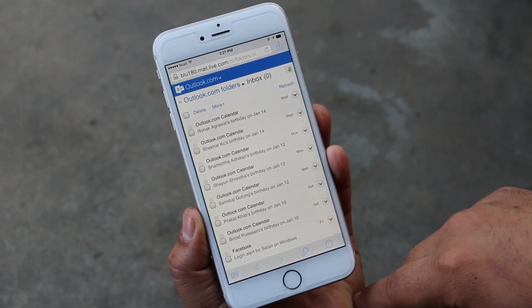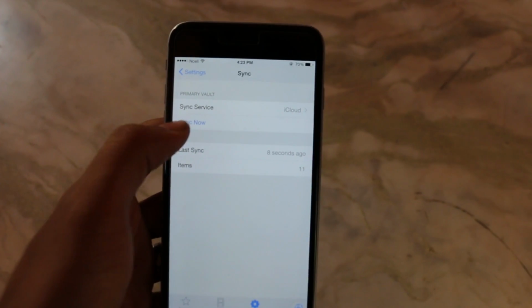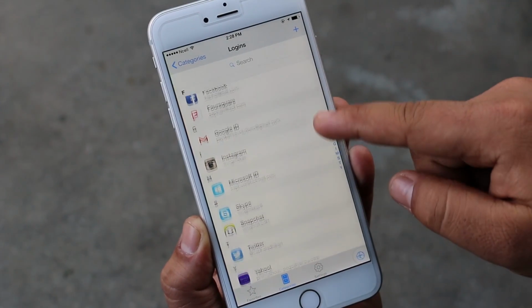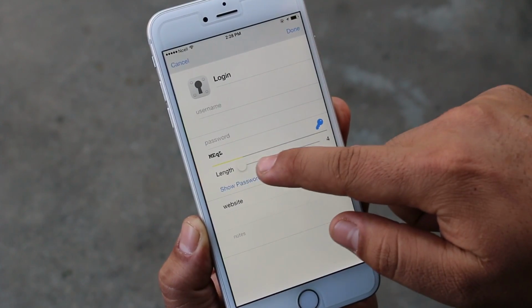You can sync all this data and info on this app onto your cloud storage, which is a great feature in my opinion, as it automatically syncs all the data from time to time or whenever you add a new item. So a very handy app as you don't have to memorize your login details, passwords, etc.